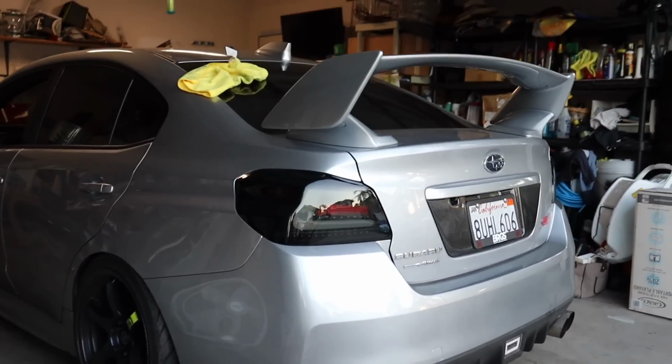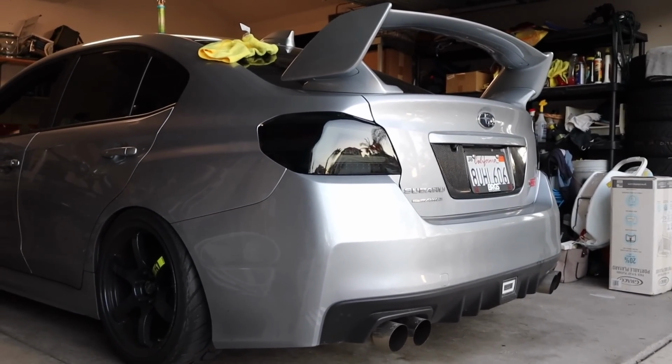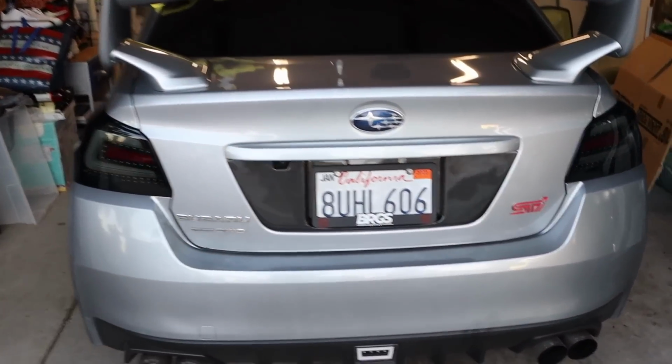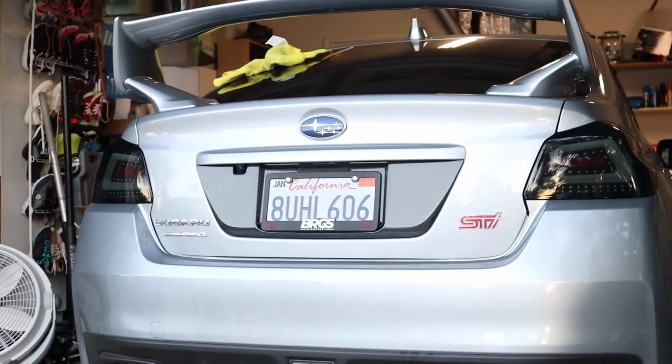Are you guys feeling the rear end too much kind of blacked out, smoked, or do you dig it? I think it looks pretty sick, pretty aggressive. Probably gotta do something with these emblems. I was pretty skeptical on this mod, honestly, but it was just a nice detail I wanted to try out, but I like it a lot. It actually looks really good. Surprisingly, I was honestly sleeping on this mod, but it's cool. STI mods for the win.